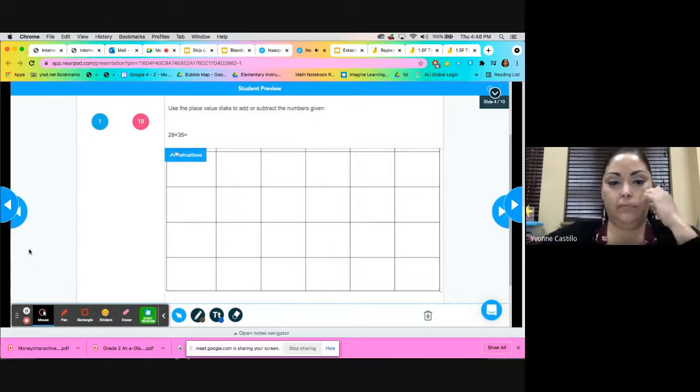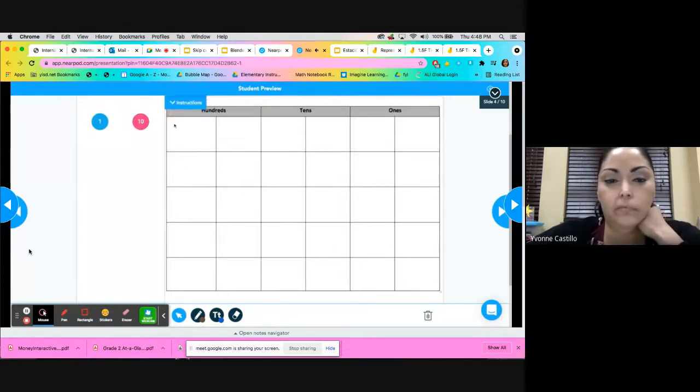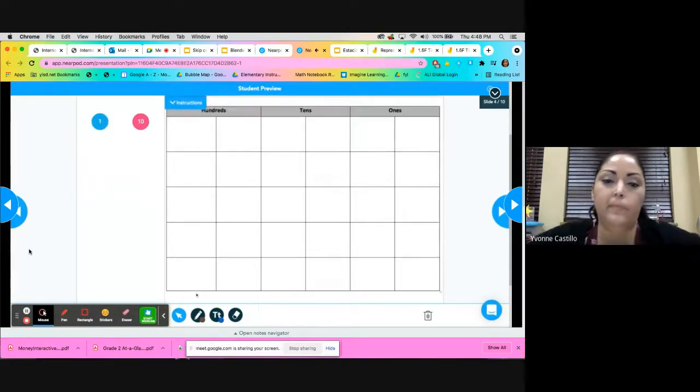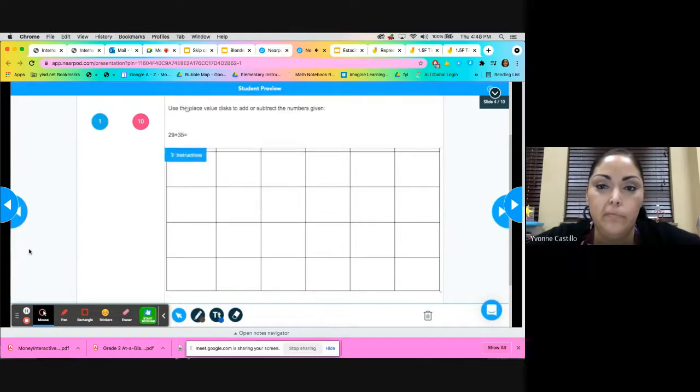Now, I'm going to go ahead and let these instructions up. What I need to do first, again, let's remember those numbers, is 29 plus 35. So I'm going to write that problem down. If you notice, again, remember, this problem is written horizontally. Horizontally means sideways, okay? I want to write my problem vertically, up and down.